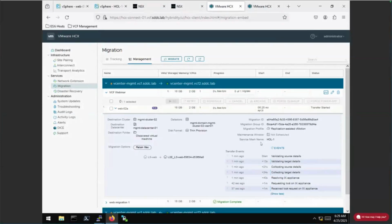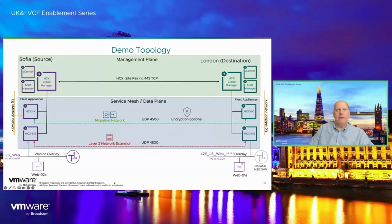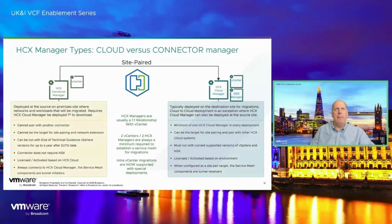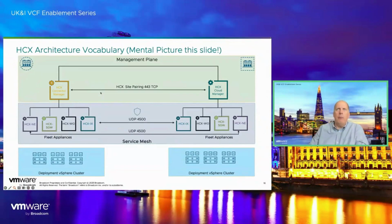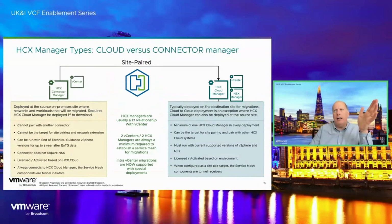Okay, so we're going to leave this running, and I'm going to jump back through some more slides now to hopefully explain a few more things around HCX while that migration is taking place. We've got a number of components within that mesh, and I've already said whether we've got a connector or a cloud. So you see here that we have a vCenter and a connector.